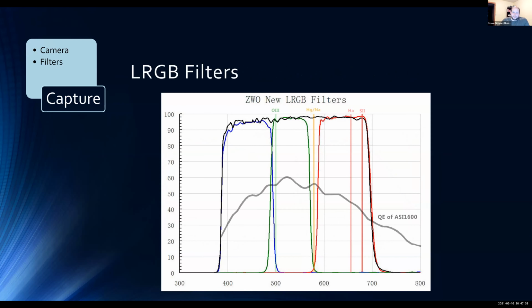The LRGB filters, these are what you would use for collecting luminance, red, green, and blue filtered frames with a mono camera when you want to get a color image in the end. Like I said, you take those images with each of these filters and then combine them in the software. The pass-throughs for each of the filters are shown on here. The blue line represents the pass-through for the blue filter, the green for the green filter, and the red for the red filter. You can see they deliberately skip this Hg and Na line here because that's sodium lamps producing that type of output. And then the black line that follows above all of them is the luminance filter's transmission line.